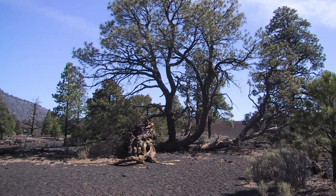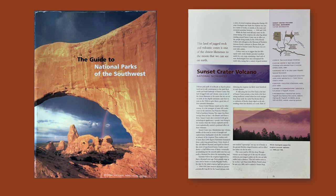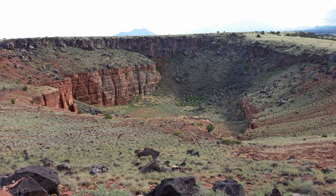Back to this park. Sunset Crater Volcano stands out for other reasons. It is the youngest of some 600 cinder cones in the extensive San Francisco volcanic field of northern Arizona. Two major lava flows emerge from its base, the Bonita and Kana-a flows. Sunset Crater also is invested with great archaeological significance. People were living in the vicinity when the volcano exploded, and the event undoubtedly exerted a profound effect on those witnesses.